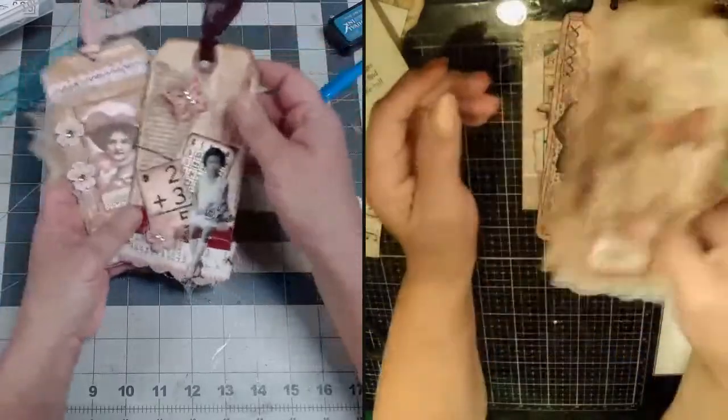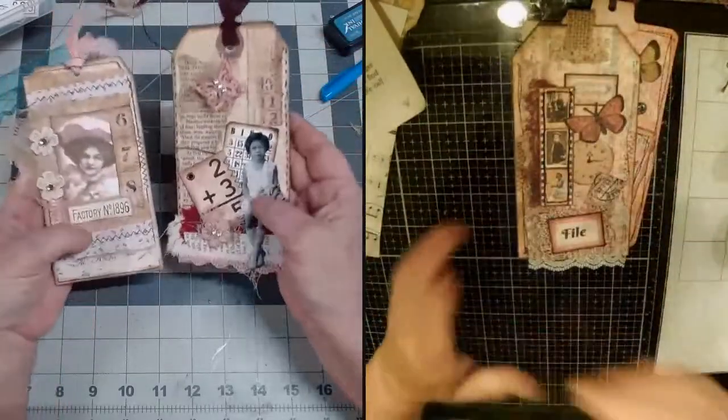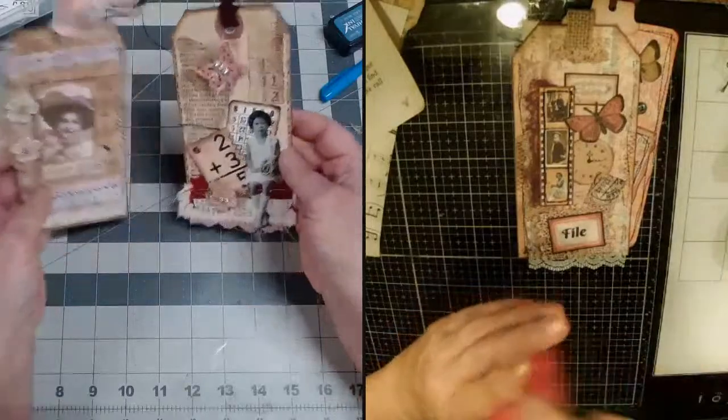I like your little flowers. I got to order those on Thursday. There's my two.